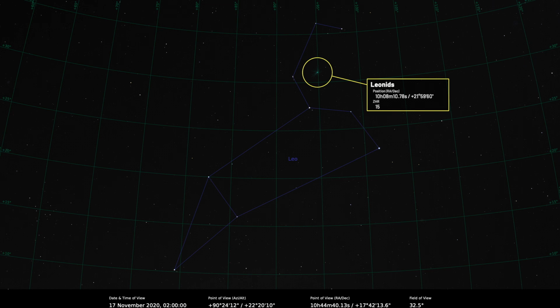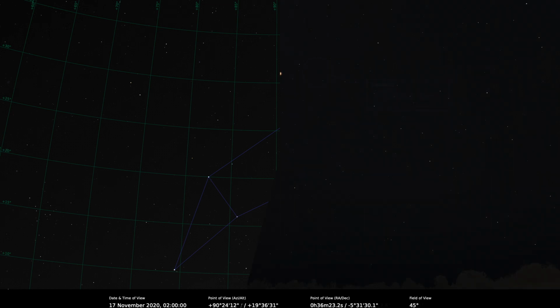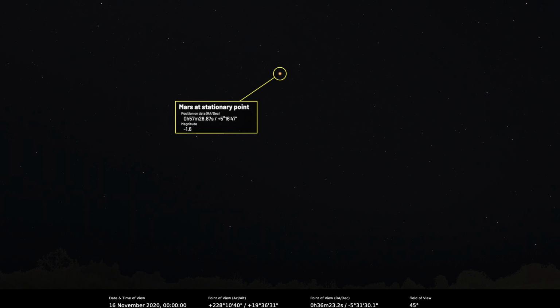It's also worth noting, actually, the night before the Leonids reaches its peak, on the 16th of November, Mars has been moving against the background stars. And on the 16th of November, at magnitude minus 1.6, it reaches what's known as a stationary point, where it appears to stop moving in its apparent direction to the west, as it is at the moment, and then it will reverse direction, so it starts moving to the east again against the background stars.